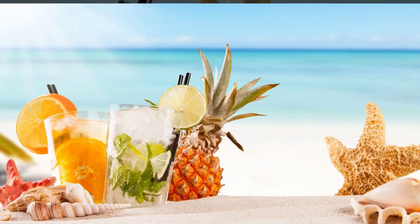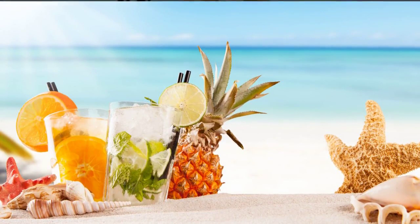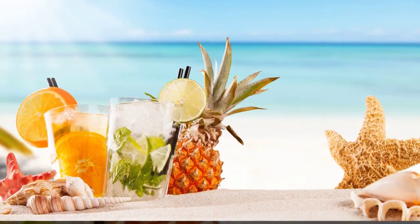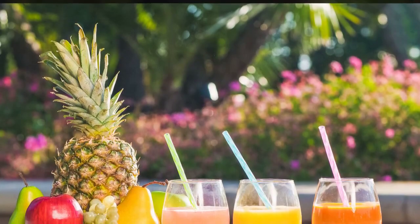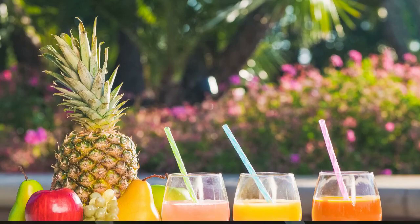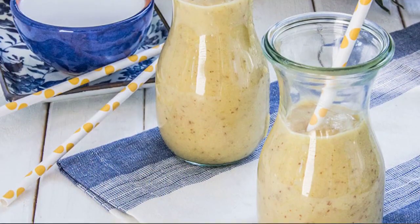Have you ever dreamed of being transported to a tropical paradise, where the air is filled with the scent of exotic fruits and the sunsets paint the sky in vibrant hues? Well, look no further, because I have the perfect recipe that will whisk you away to tropical bliss. The Tropical Paradise Bliss Smoothie.